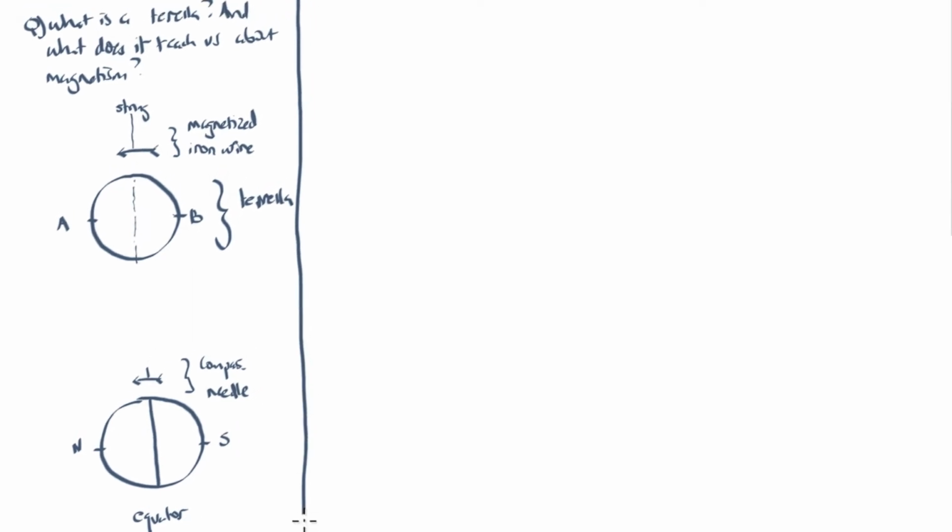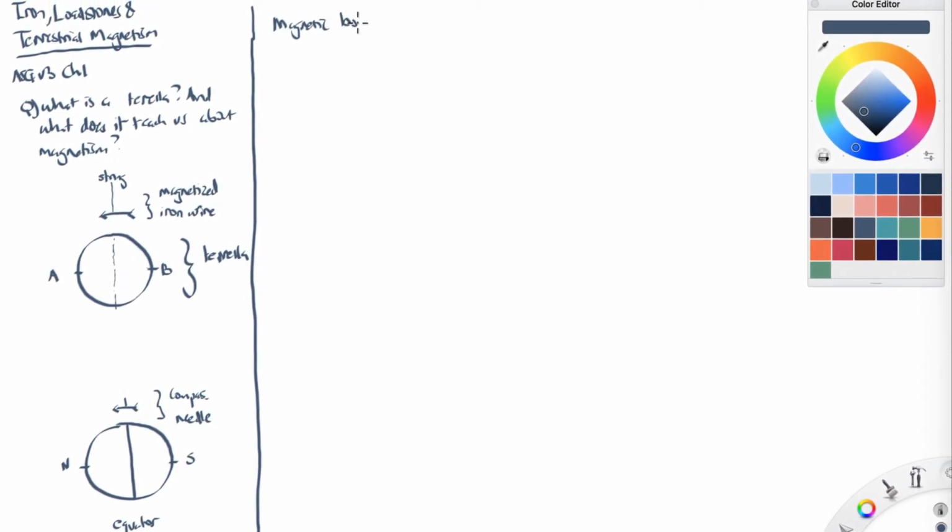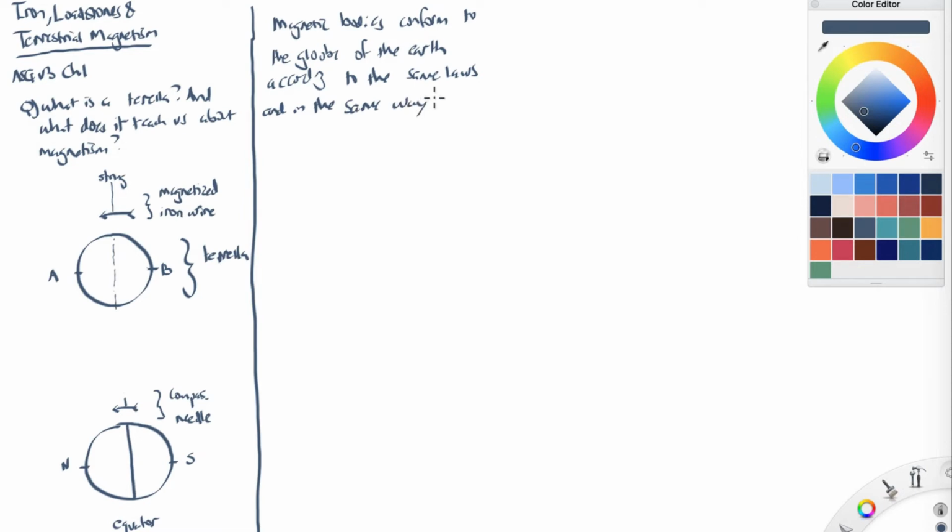And this highlights one of the central points that William Gilbert is making here. He says that magnetic bodies, like this magnetized iron wire, magnetized bodies, they conform to the globe of the Earth according to the same laws or patterns, you might say, the same laws or patterns, and in the same ways that a lodestone or any magnetic body conforms to a terrella.